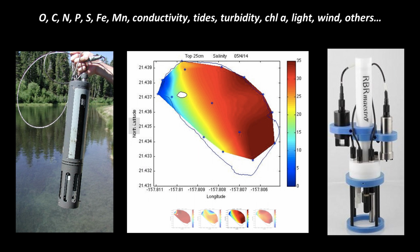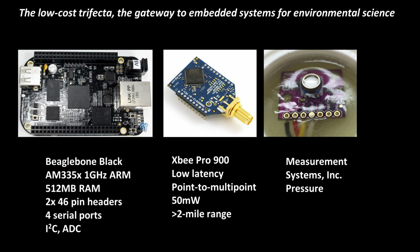Right? Spatially, we probably can only afford one or two of those, and temporally, it's very difficult to allow one of those to stay in continuously measuring forever. It's important to do that, though. In about 2014, I stumbled into some engineering innovations that became cost-effective and affordable.